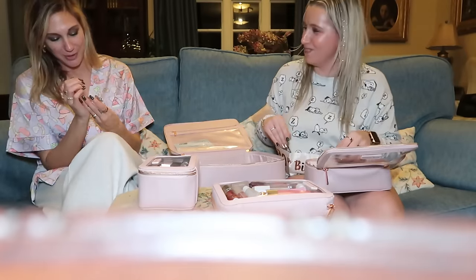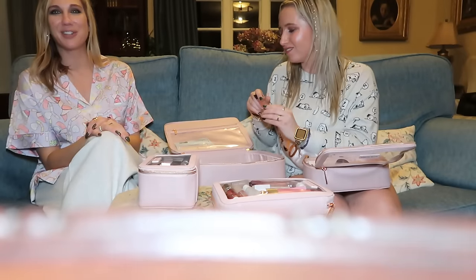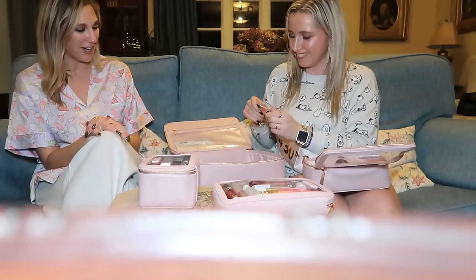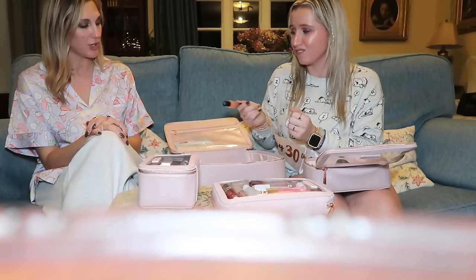A little mini elf primer. Cute. Nice and light one. Everyone's getting these mini primers. I think sometimes when you buy stuff on elf, they're free. I think that's where I got it. I'm not sure. Good to know.